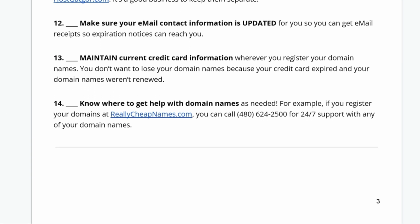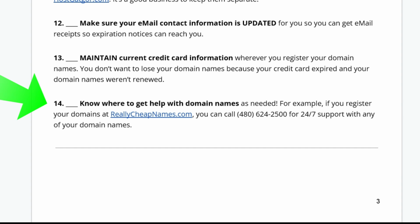And number 14, know where to get help with your domains as needed. For me, I register my domains with reallycheapnames.com. I can call them 480-624-2500 24/7 for support. Some domain name companies don't have phone support. It's only chat or email. And you know what that's like. Ugh. So keep that in mind. Know how to get help when you need it. And if they got a phone number, call them.